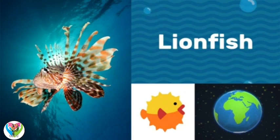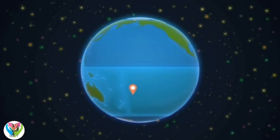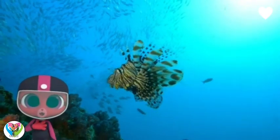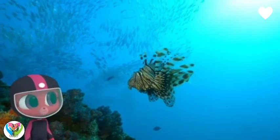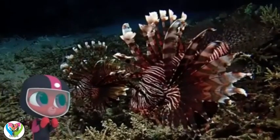Lionfish. Lionfish are from the Indian and South Pacific Oceans. Did you say lion? I love big cats. That's not a lion. It's a lionfish. It gets its name because its fins can look like a lion's mane.